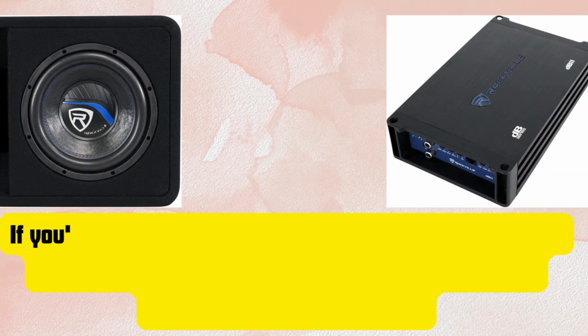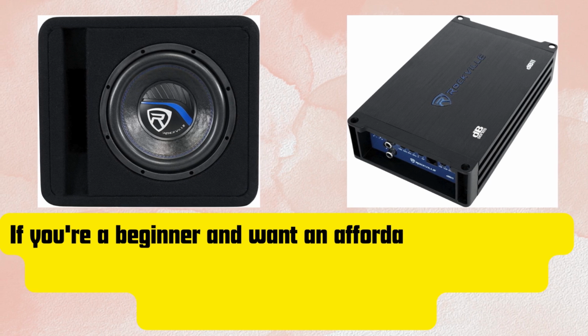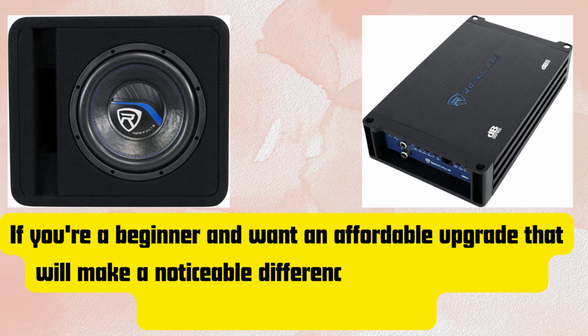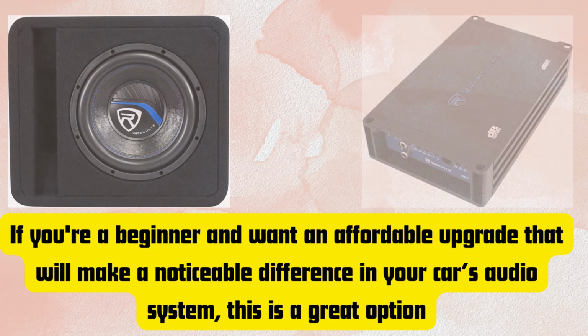If you're a beginner and want an affordable upgrade that will make a noticeable difference in your car's audio system, this is a great option. But if you're an audiophile looking for crystal clear precision, you might find the sound to be a little rough around the edges when you push it. For the price, though, it's hard to beat the value this package offers.